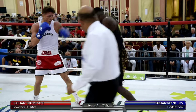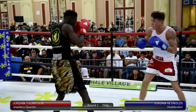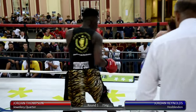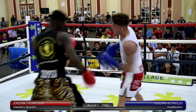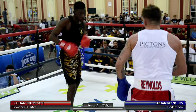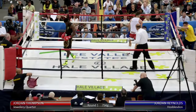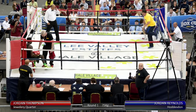Reynolds responds with some nice short sharp uppercuts on the inside, a little flurry there, a good variety of work from both boxers. And now it's Reynolds who decides to turn southpaw, back to orthodox. Now as the bell for the end of the first round goes, they just give each other a nod of acknowledgement. They head back to their corners.